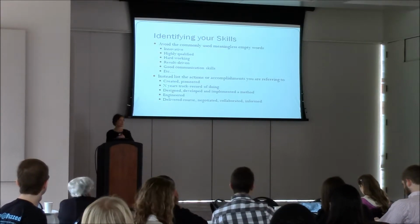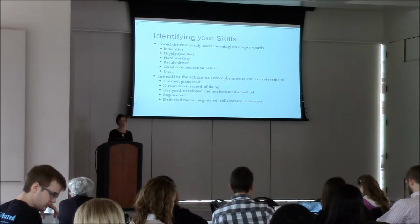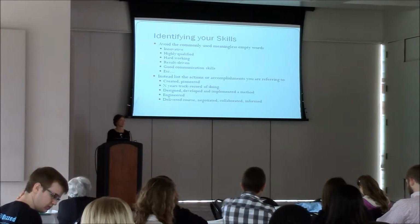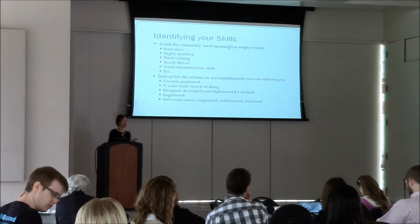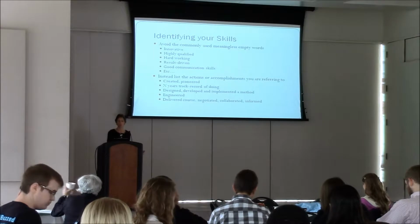So instead of using those empty words, you might want to go into quantifying or referring to the specific action or accomplishment that you have. For instance, if you created something, if you developed something, a software or an assay or a specific method, how it was implemented in your lab, how many years of track record of doing research do you have? How many years of track record doing mentoring do you have? Whatever is important for the specific position.